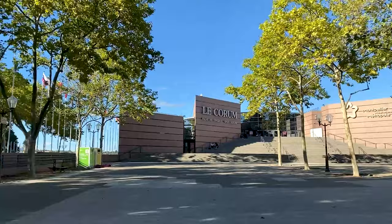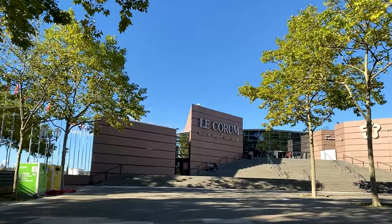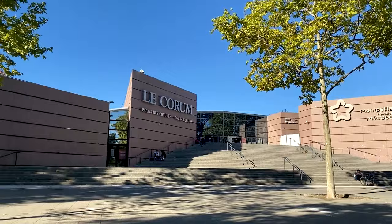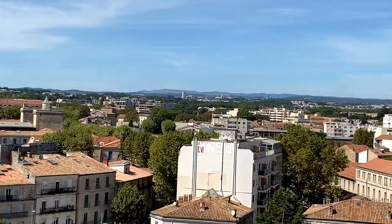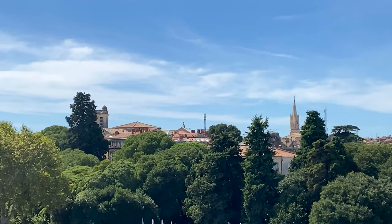Le Corum, there it is, Palais des Congrès, Opéra. This is where they have a theater, opera, stuff like that. It's pretty neat. You can see the mountains over there. That is Saint Pierre's Cathedral over there. Saint Pierre's Cathedral. And I don't know what this is though. It's pretty.